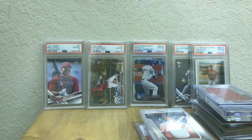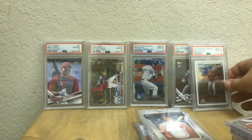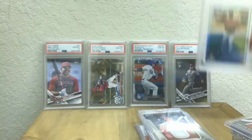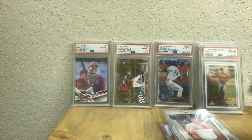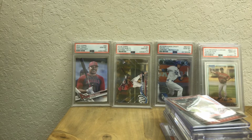That was Saturday of the San Antonio card show. Again, I don't know if I'm going back tomorrow or not. I have to see how the day goes. But that's it. Let me know what you think. If I did well in basketball, which I already know I did, because averaging a buck on this stuff, it really can't go wrong.